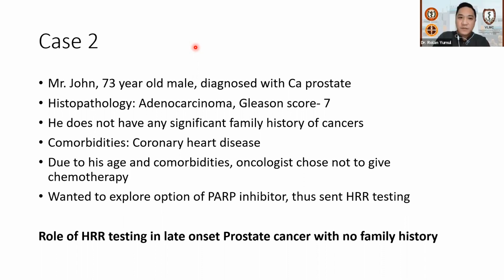For this patient, an advanced prostate cancer patient, if I'm going to ask for an HRR, the literature says it's in about 30% of prostate cancer cases. The data also supports the use of PARP inhibitors, but mostly for BRCA1 and 2 positive and not so much for other gene mutations with homologous recombination deficiency.